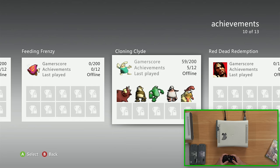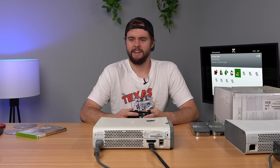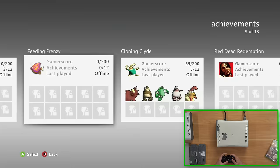Cloning Clyde, she has 59, 15, 14, 8, and 12. This is new to me. I didn't even know they had gamer scores other than 10, 15, 20, 25. That's so strange to me. What in the world? Sorry, just going down a tangent there. That was so random. But what games did Mama even play? Rock Band 3, Halo Reach, Limbo, we're all over the place here. Never played online, I guess, because it says offline for all of them.